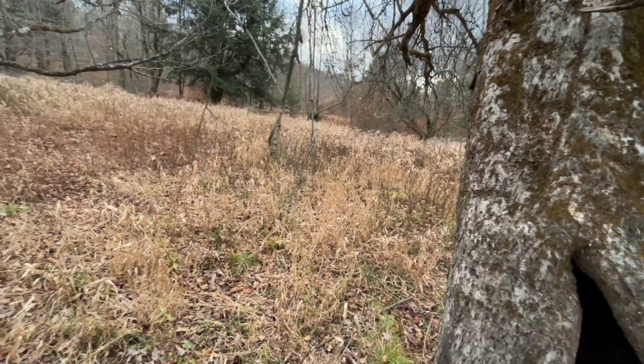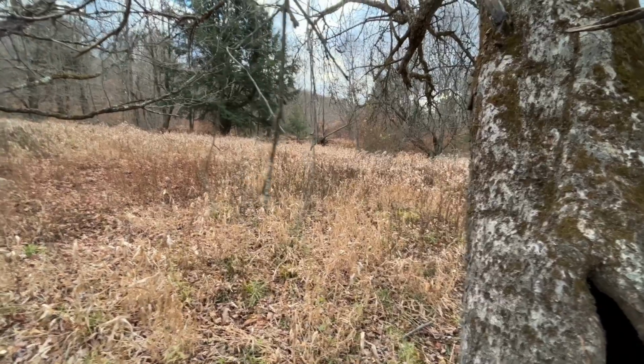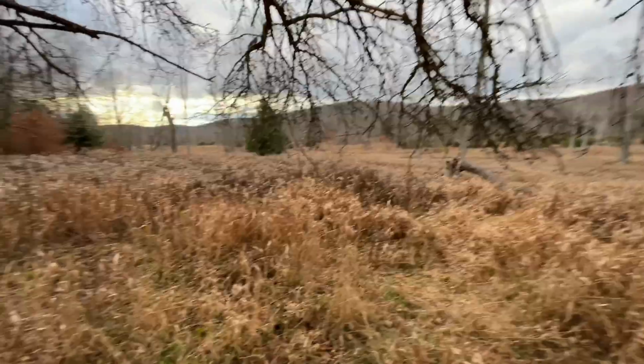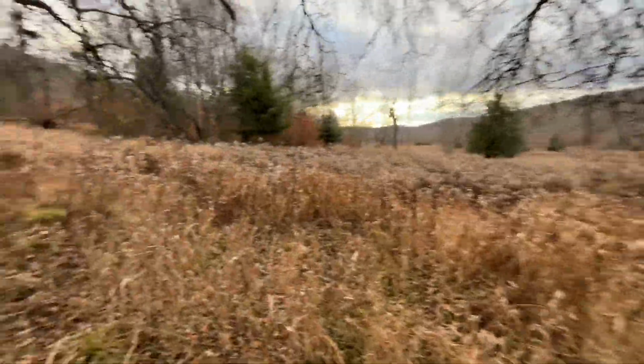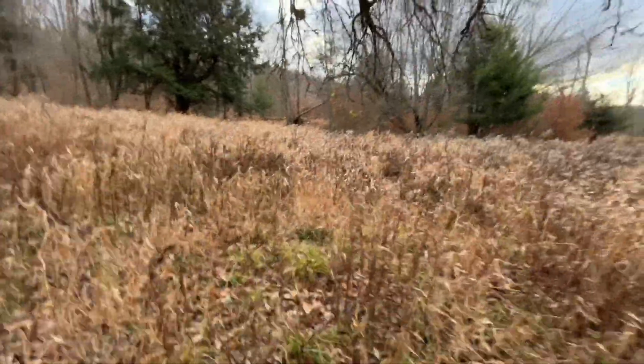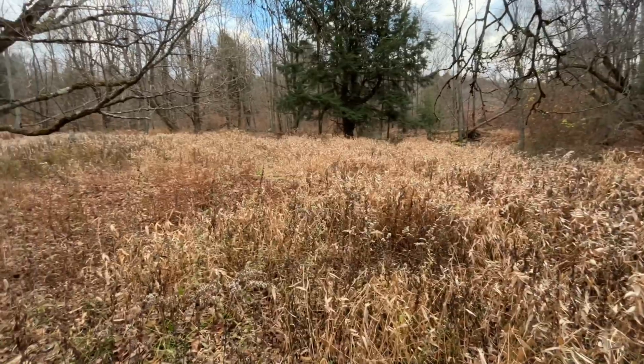I didn't find any scat or tracks when I was in the beaver ponds. I didn't film any of the beaver ponds. After I left, I remembered, oh yeah, probably should have filmed that. Lots of buck rubs, scrapes. Looks pretty good. Oh, there's more deer. I'm on my way home.